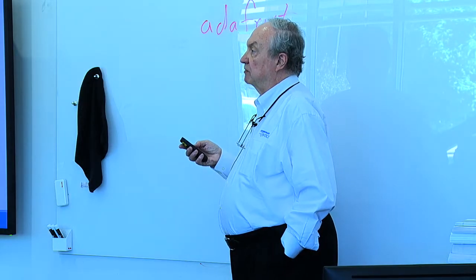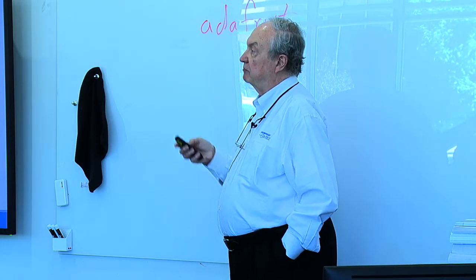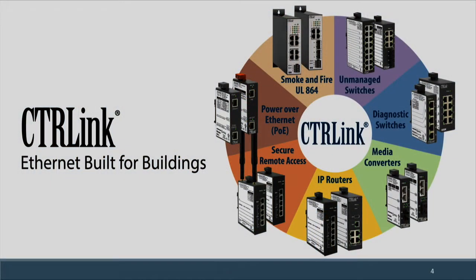The other product line that you'll probably be familiar with is the ControlLink at the 1 o'clock position you see on managed switches. These are basically plug and play. We have a diagnostic switch, and what we do there is we break the switch in order to make it diagnostic so that any message that comes in gets blurted out of all the other ports. You can use Wireshark to capture those packets to look at the information on the wire. Media converters, as you might guess, take copper and convert it to fiber, and fiber to copper. IP routers to manage networks. Secure remote access, which is cellular typically, or it could be wired. And then we do power over Ethernet, and we do some UL864. So we've got a whole variety of stuff. Those items typically apply to building automation.